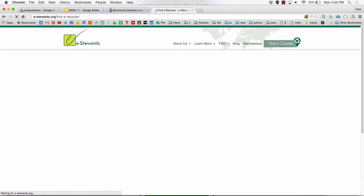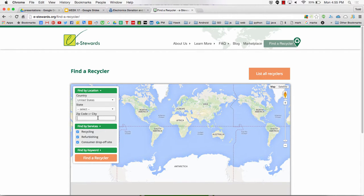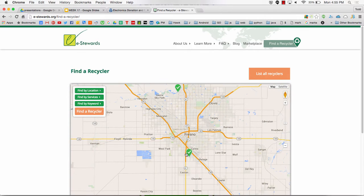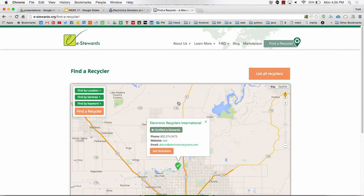So we could do find a recycler, and we want the zip code 93741, Fresno City College. And so here are the ones that they like. And those are the same ones we were just looking at. Electronics recyclers.